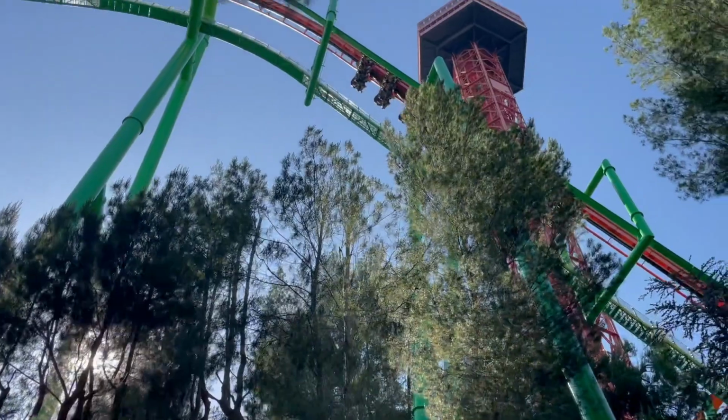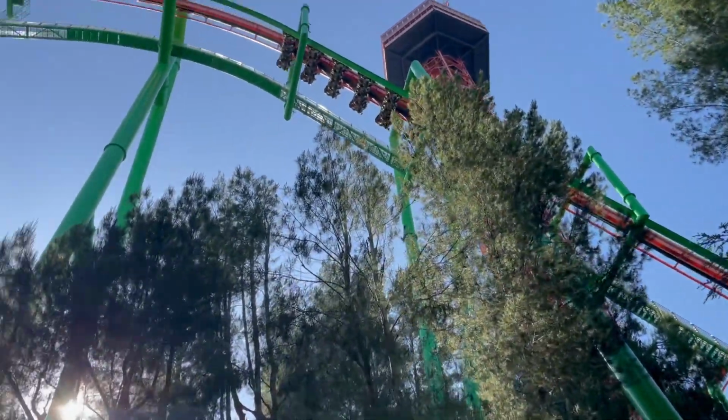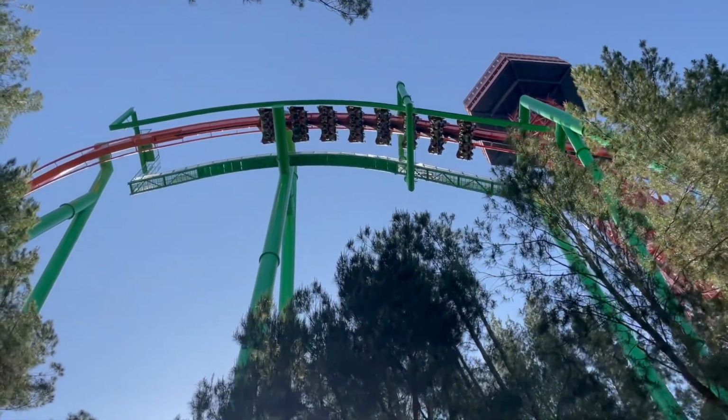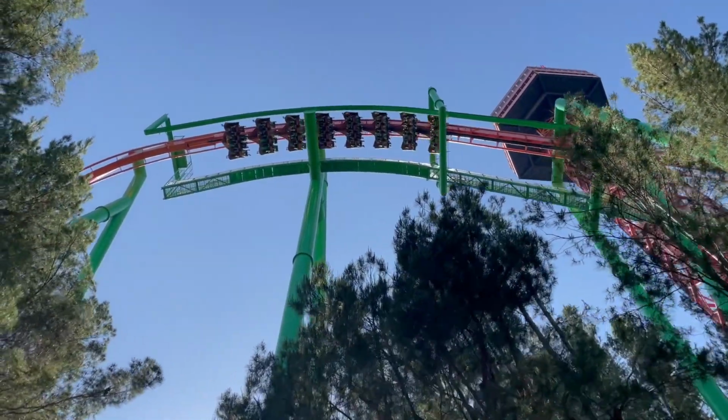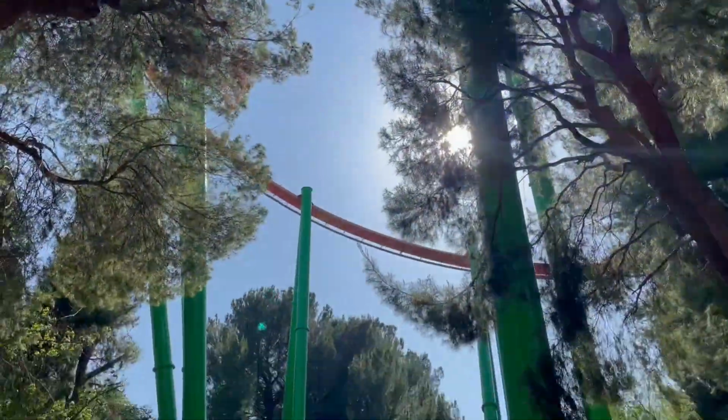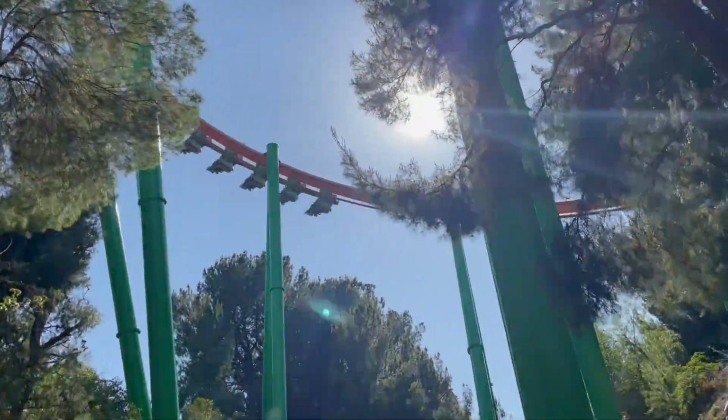If you've never ridden a flying coaster before, the lift hill is the scariest part because there's nothing below you and you're forced to look straight down and you're about 200 feet in the air, and that's not fun at all. And here you can watch them going.